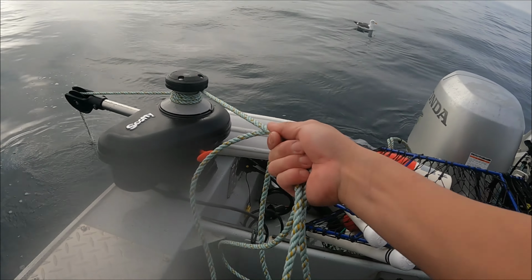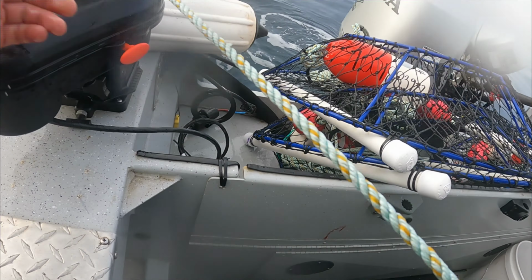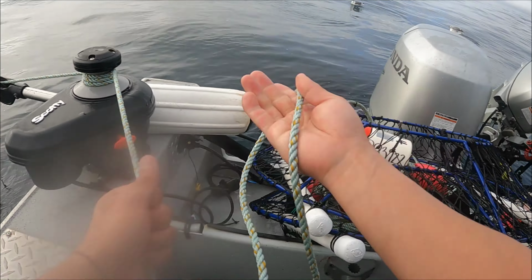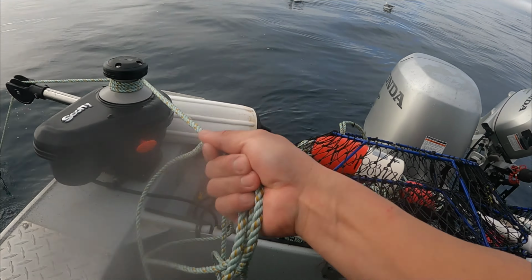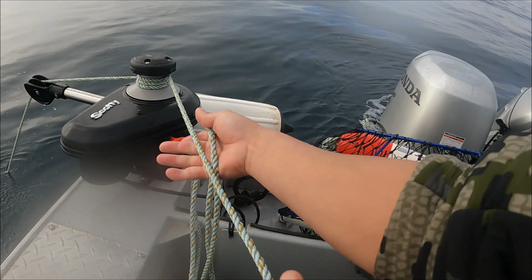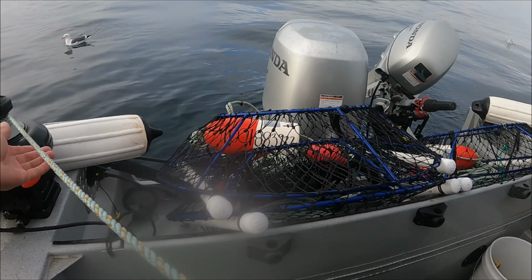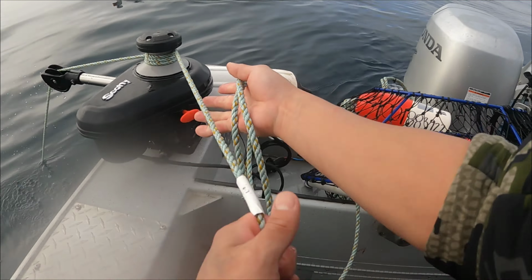All right, last pull for the day. It's only like 10 a.m., but we already got a limit. We got 16 Dungeness crab at about 7 inch. Some are 7 1/4, 7 1/2 inch. And then we got 4 right there as backup that are 6 inch.